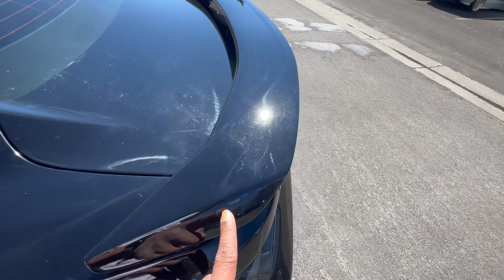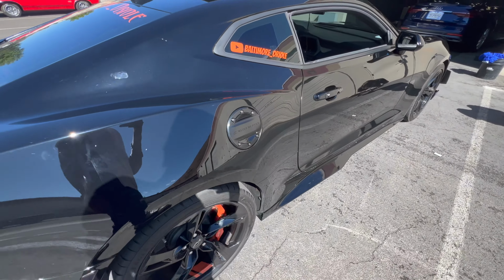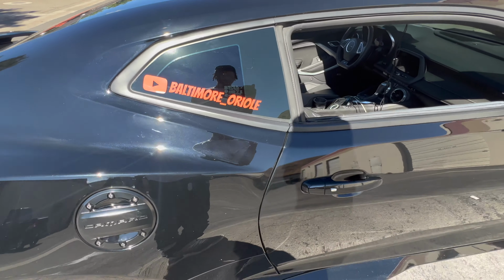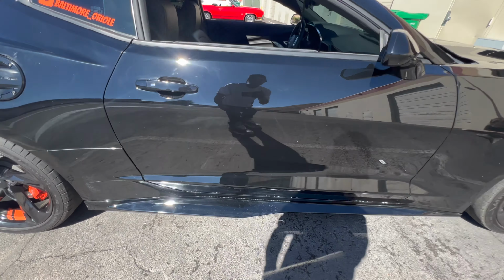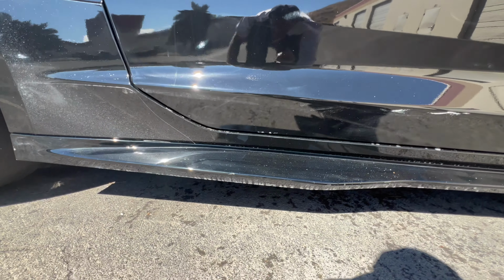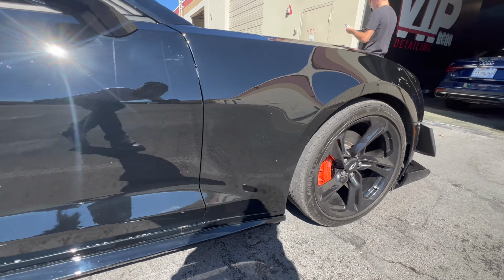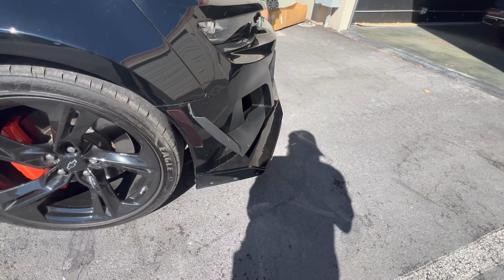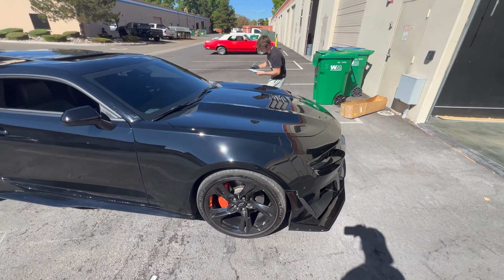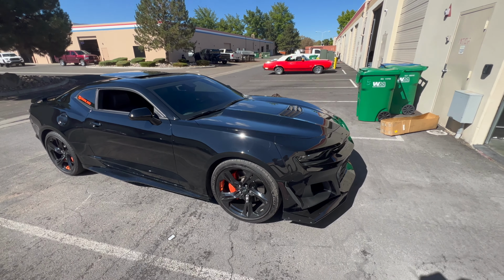Looks like they did touch up the wing. We got this part up here that's messed up, not painted evenly. Look at all that white stuff on my car. It's like, what the heck? Down there doesn't look like they painted good either. Right here, they messed that all up. Just disappointed. I don't know what to do.